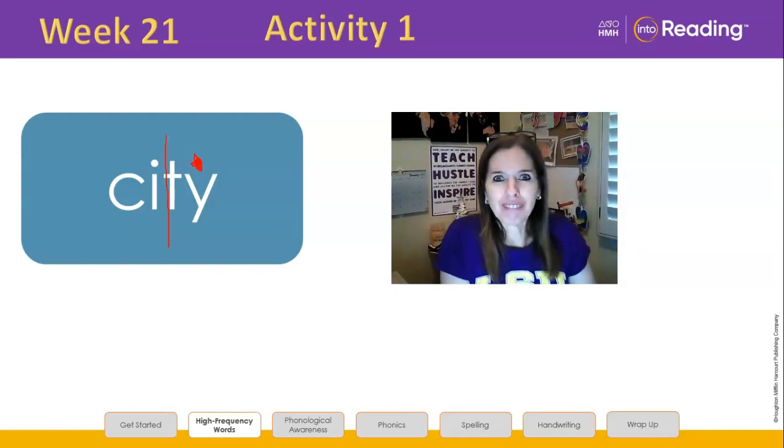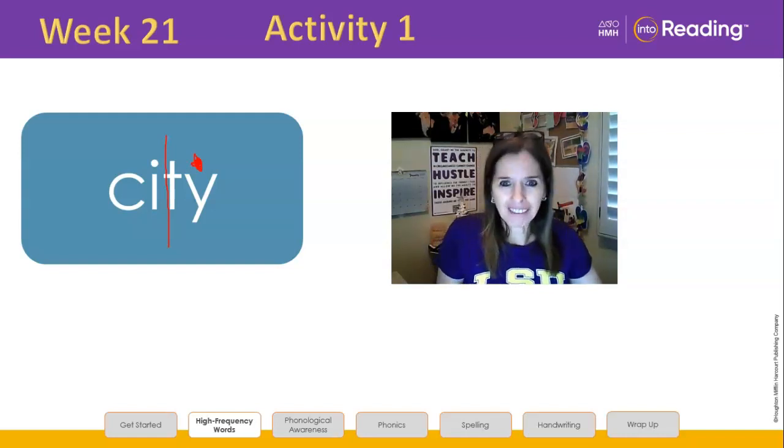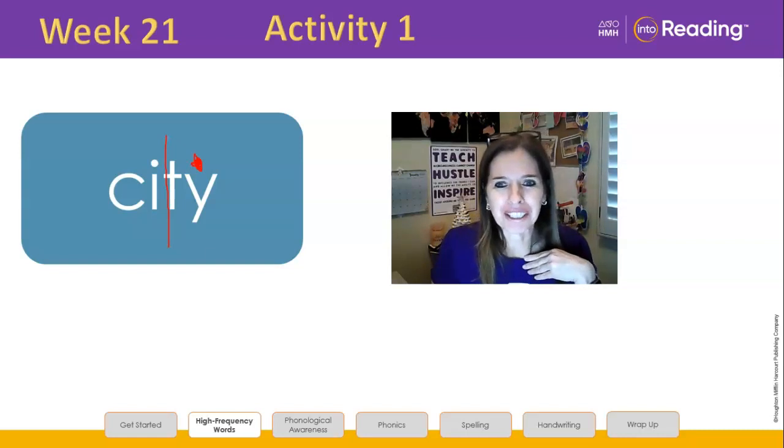Pretty cool to finally use that cedilla C, isn't it? All right, if you're ready, we are going to go on. If you need to, you can pause the screen at any time.